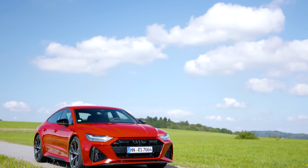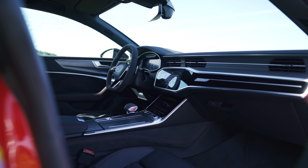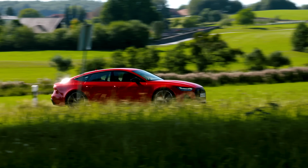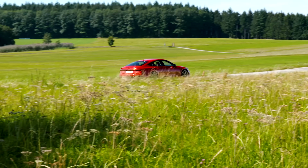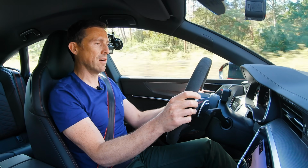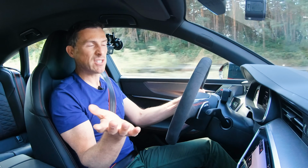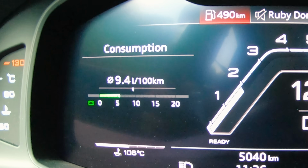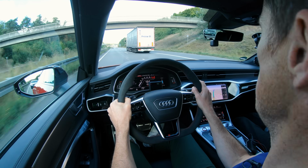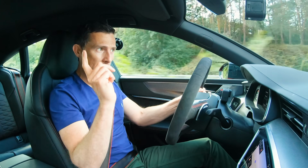Surely having a car with this much performance will cost loads to run. Well, not necessarily, as we'll discover now with a bit of Carwow science to find out how much fuel it uses at different speeds. So I'm on a piece of de-restricted Autobahn, I'm cruising along at 120 kilometres an hour, you know, it's about 70 miles an hour, and I'm averaging 9.3 litres per 100 kilometres. How much is that, Jack, in miles per gallon? 30 miles per gallon, that's pretty good.